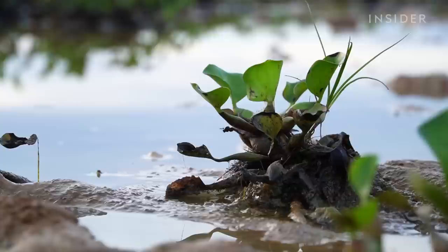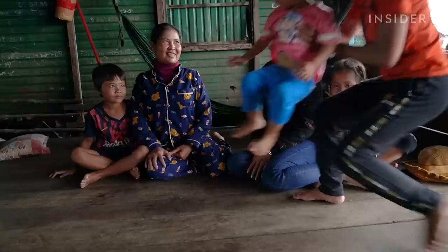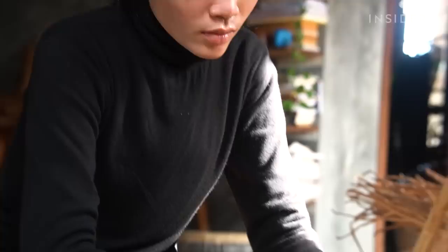Still, Hao Soon Sra has succeeded in one part of her mission, to give the women of Tonle Sap an opportunity to support their families. I used to question myself how to be independent, like when I grow up. This is what I would like to see in the other women.